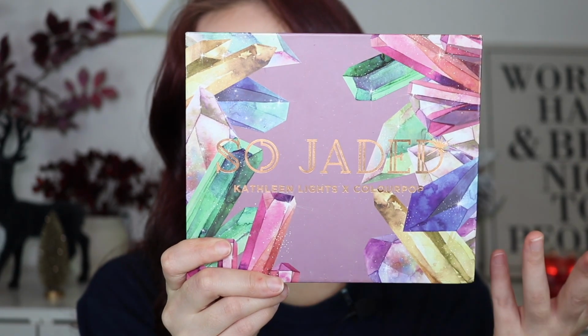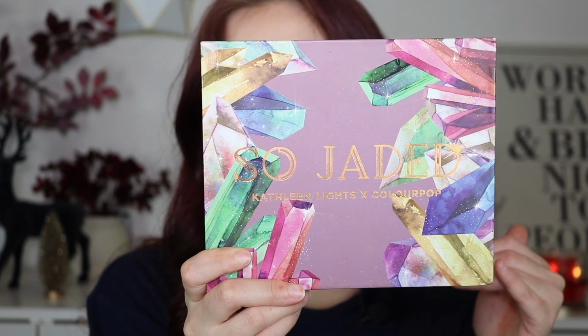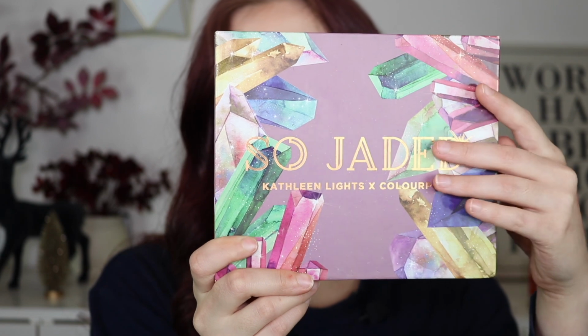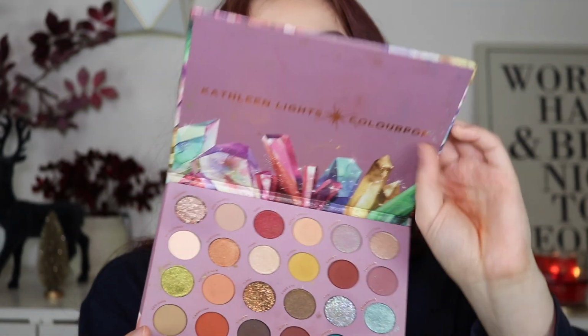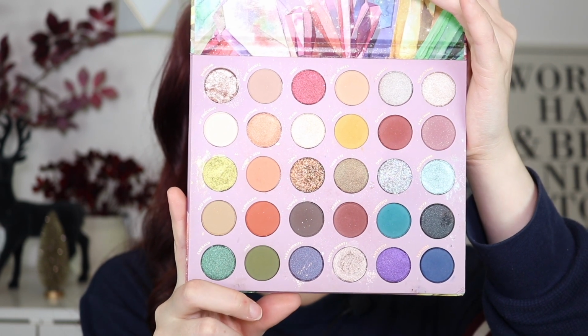And then this one is the So Jaded Kathleen Lights and ColourPop palette. I also just did a video recently where I ranked all of my ColourPop palettes, and this one was number 1, you guys, because at the end of the day, I'm going to show you, you have so many options in here of what you could do.